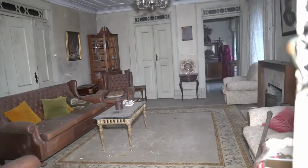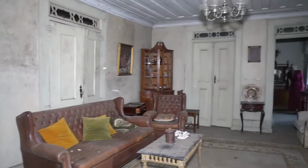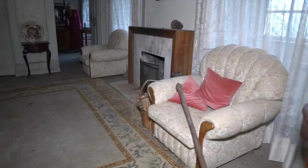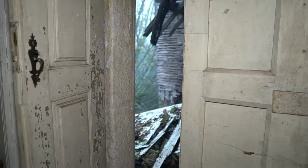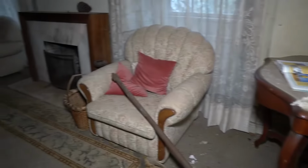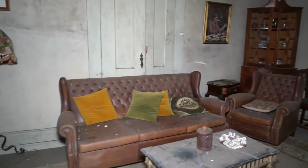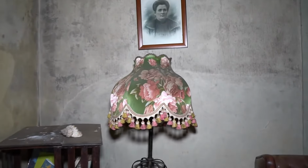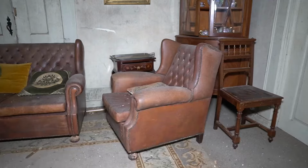This room is amazing. Amazing. Wow, I didn't expect that. Honestly, I didn't expect to find something like this. Wow. It's just looking at the contrast of everything that's fallen down. And this impressive hall. With the super vintage leather armchairs, the lamp, the paintings. Wow. I think this will be the best part of the house, and I love these leather sofas.